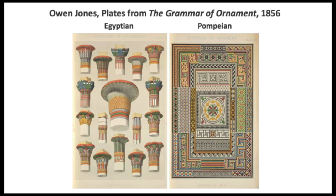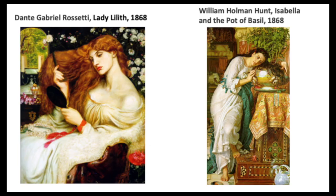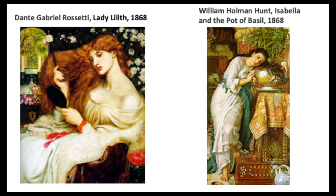And the last chapter depicted leaves and flowers in various stages of abstraction to show how the motifs and patterns in the previous pages could be applied. They weren't meant to be copied, but rather reinterpreted. And the women in Art Nouveau designs with their long flowing hair resemble the women seen in paintings by the Pre-Raphaelites, a group of British artists active in the mid-19th century who often depicted their women as femme fatales like Lady Lilith or as muses or spirits.